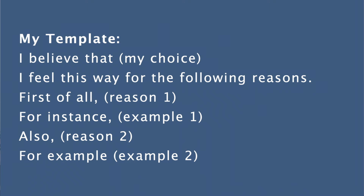Now, once you have a really good and solid note-taking template down, developing a speaking template is so easy. So this is my speaking template. When I begin giving my speaking response, I always like to start off with a variation of "I believe that" or "I think that" to present my choice. Then I will add a sentence such as "I feel this way for the following reasons" to show the graders that I'm about to transition into giving my reasons and examples.